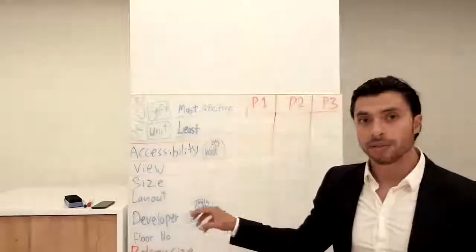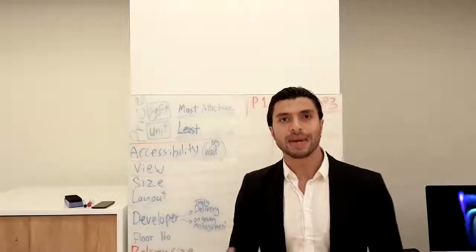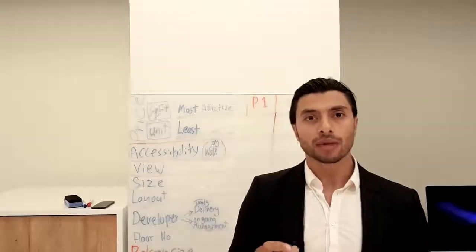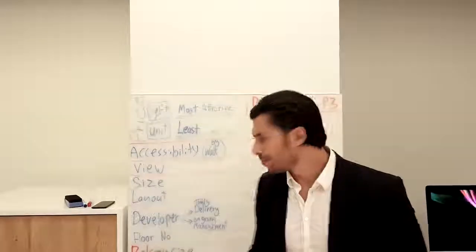Then developer, because that also has a weight. You look at developers like Emaar or Dubai Properties, basically the mega developers in Dubai. Most likely you're paying a premium for the name, but you're actually securing your whole investment.